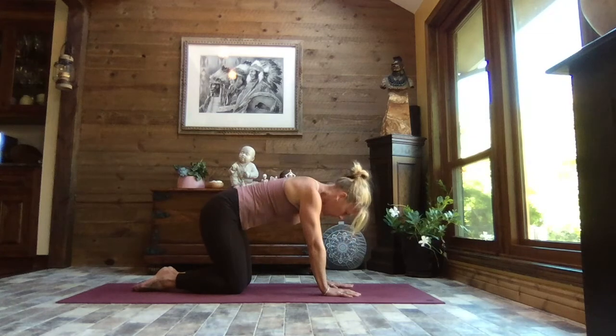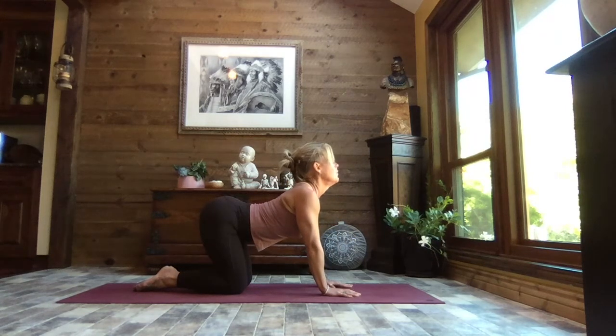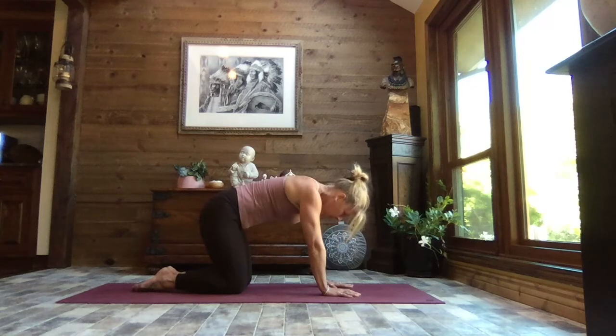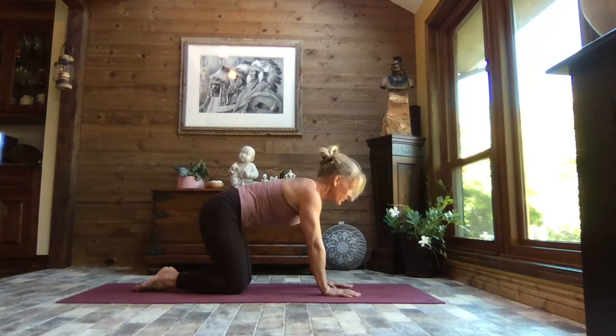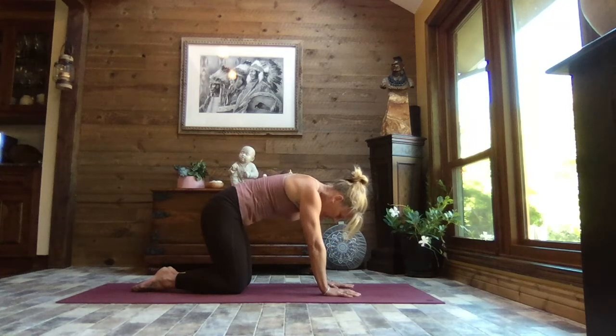Let's do 2 more of each. So cat and cow is wonderful, but you can overdo. So you never want to do more than like 5 or 6. In that range, guys, it's just wherever it feels good to you. So just really working on the articulation of the vertebra one at a time, making this our last cat. And coming back to that neutral spine.